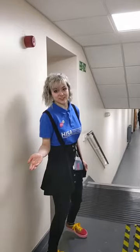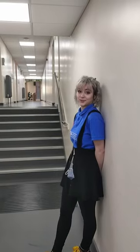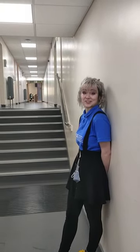Along the corridor from our fitness suite, we have the HISA Grab and Go shop where you can get all sorts of food and drink throughout the week. If you're too busy between classes to get something proper to eat, you can grab a snack from the vending machine down here.